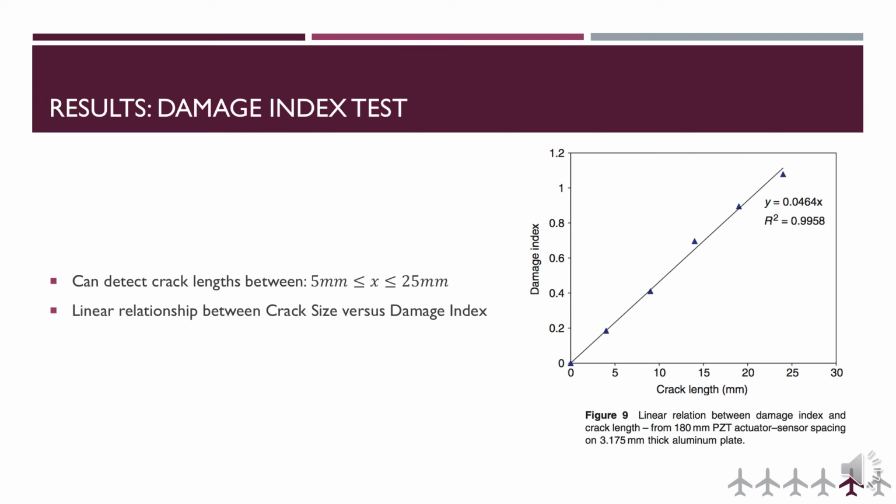The results of the damage index test showed that this method can effectively determine the severity of a crack size between 5 and 25 millimeters. Any bigger and the tolerance becomes too low and the measurements are inaccurate.